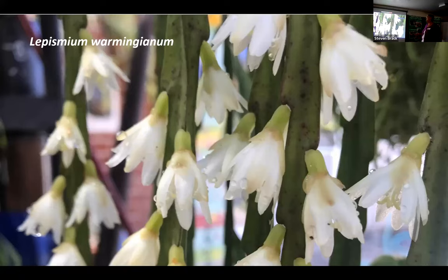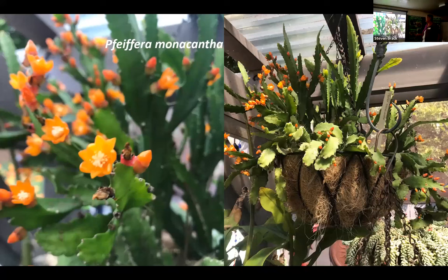Again, these are teeny flowers. These are little flowers, like, you know, less than an inch big. These are also real tiny flowers. This is Pfeiffera.